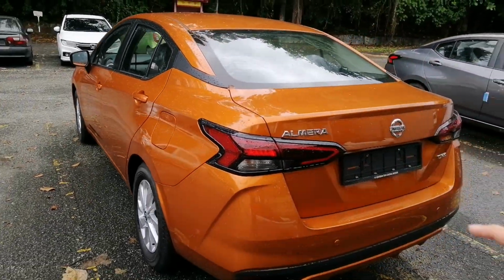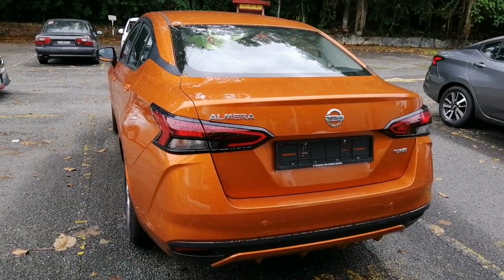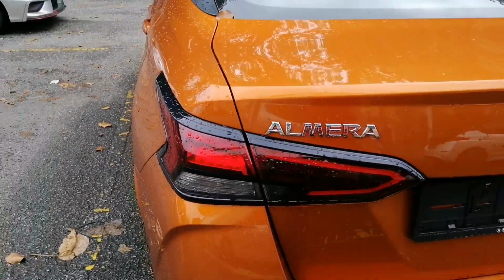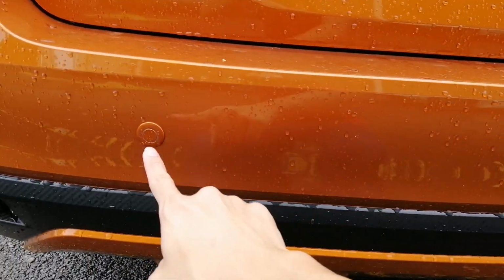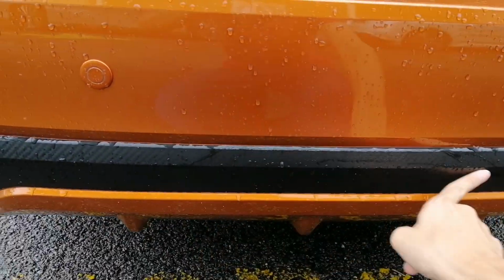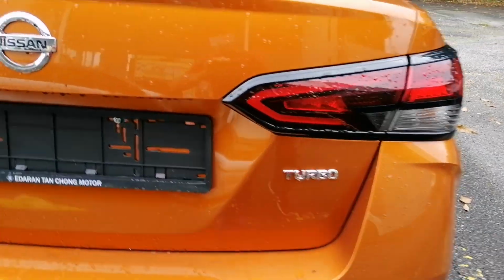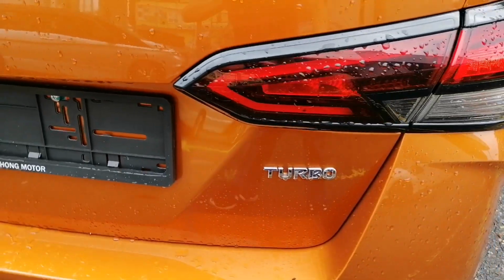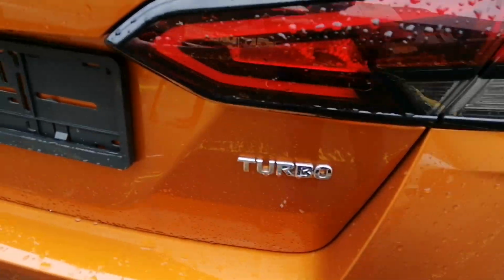And one good thing is the rear: standard across all of the variants, you get the same rear design. Same LED tail lights with smoke finish. And you get the diffuser kind of design, finished in body color, and the carbon fiber texture kind of design. You get rear parking sensors, and as you can see, you do not get a reverse camera. This being a 1 liter turbo, you get the turbo badge.